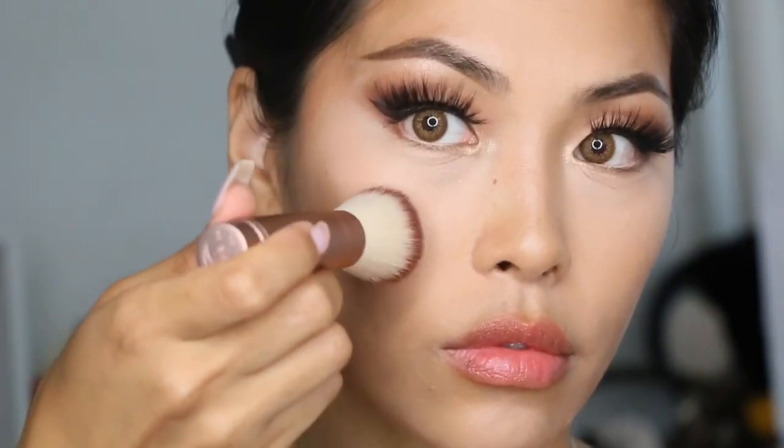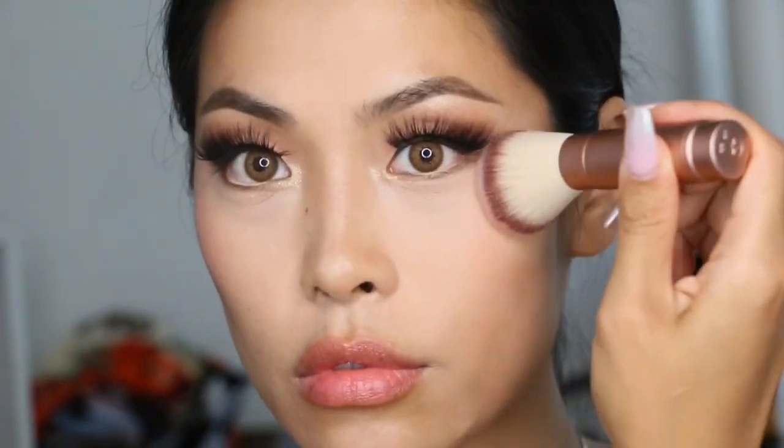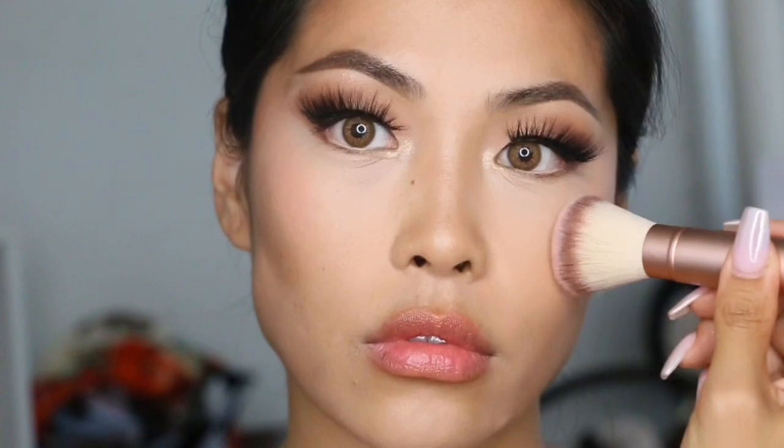I also do want to mention that these full sizes retail for $29. You get 0.21 ounces of product, and they do come in mini sizes, which are 0.08 ounces of product and retail for $17. And those shades include Shellie, Moon, PEACHIN, and TERRA. But back to this tutorial on top of makeup this time.